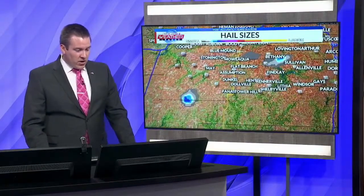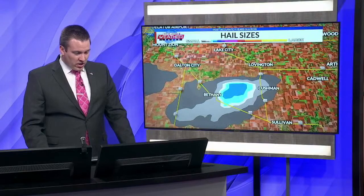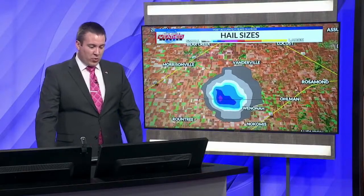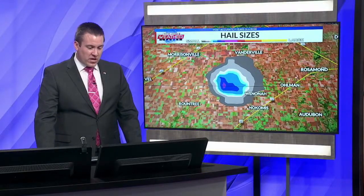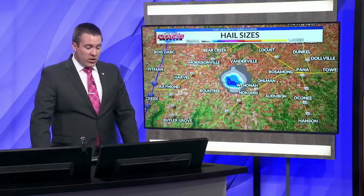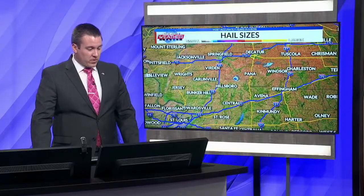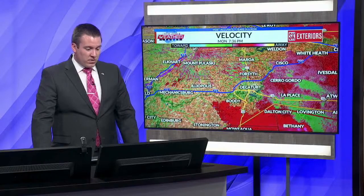Here we'll turn our hail on, and right now you've got the core between Bethany and Sullivan with our tornado warned storm, right there along 121. But then to its southwest, south of Vanderbilt by the Winona area, the Nokomis area close to there, there is another area of large hail with that hail core. And so that's why there's a new warning out for that storm. And that one goes until 8:15. So we're going to keep an eye on that one.